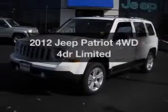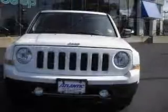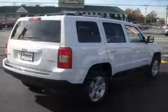Introducing the 2012 Jeep Patriot. If you're looking for a first-rate auto, this one could be yours today. With a reliable engine connected to a smooth shifting transmission, premium wheels give a more luxurious look.